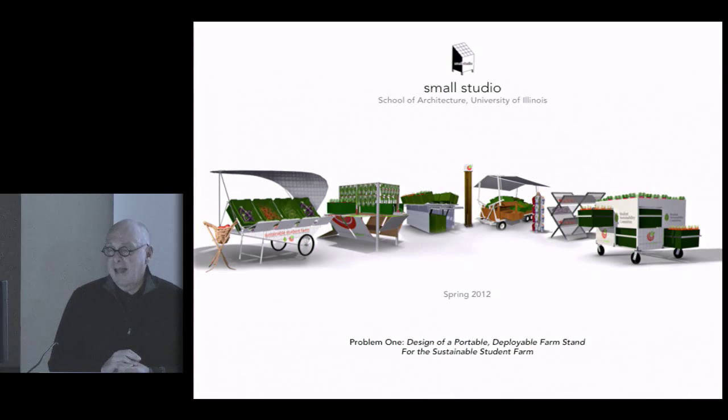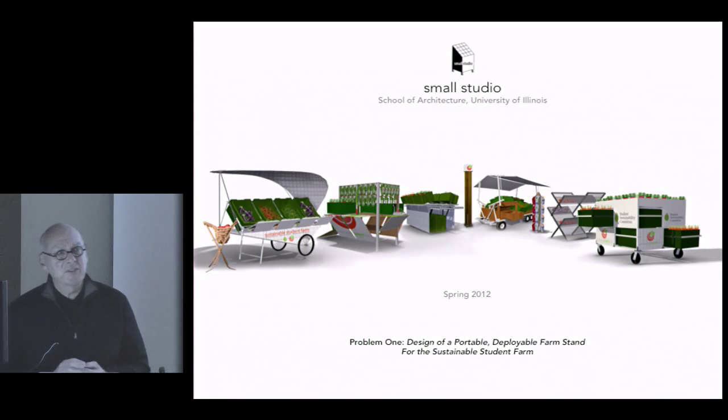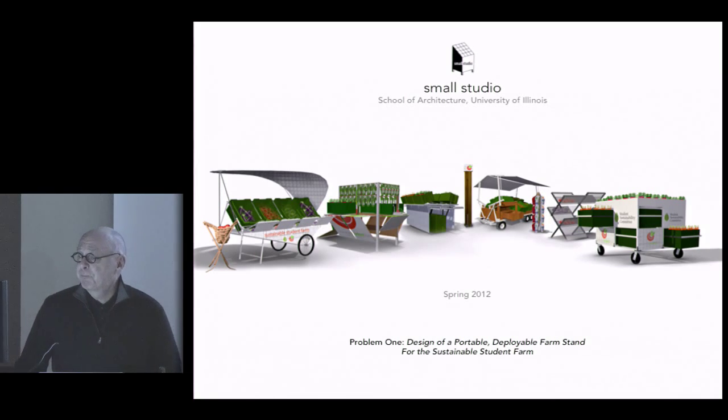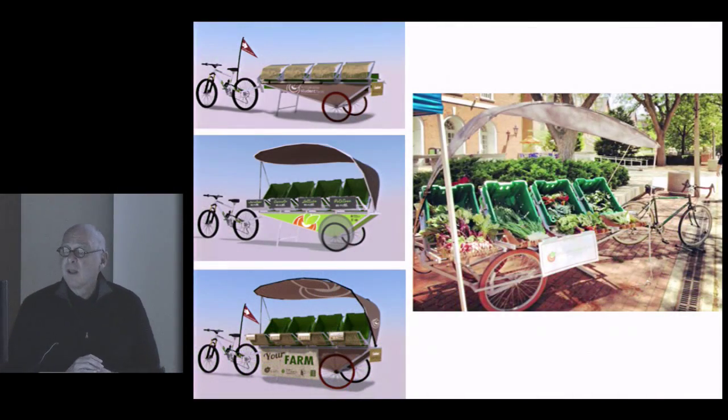He also has done a lot of work in food. Now, you may be thinking, what, architecture has nothing to do with food. Well, if you're interested in sustainability today, and you're interested in design, you have to be interested in food. Okay? So for example, this is a folding farm, and this entire apparatus was designed and built by students. You can see the concept drawings on the left, the completed project on the right.